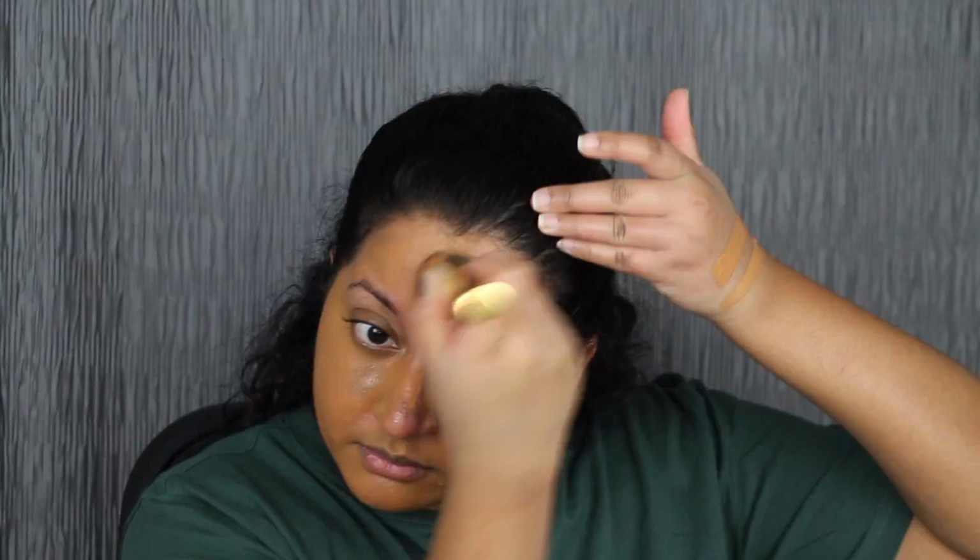I feel like it's too dark on me. It's pulling way too orange. 410N is described as medium deep with neutral peach undertones. I don't agree that this shade is neutral, pulling more orange, but we're gonna test it out.